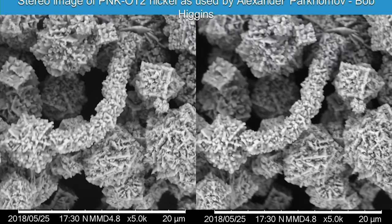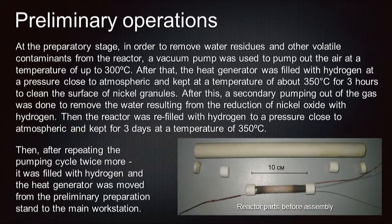This is fun. Okay, so the preliminary operations. If you want to know what you should do with any material that you want to occlude hydrogen with, you need to go back to Thomas Graham FRS from 1867, who defined what you needed to do. Essentially, as Piantelli says, you need to absolutely clean the surface of nitrides and oxides.